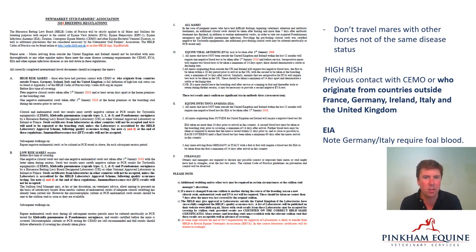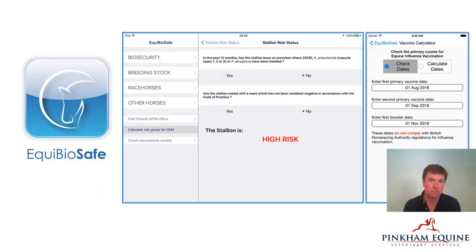A couple of other things to note from this slide is that if you look at the equine infectious anemia section, mares coming from Germany or Italy also require the foals, if the mares have got foals at foot, to have a blood sample taken. And it's quite interesting at the top there, it talks about not travelling mares that are not of the same disease status. So if a mare is travelling from Southern Europe with sport horse mares that haven't been under a similar testing schedule, then you should be aware of that and they shouldn't be travelled together.